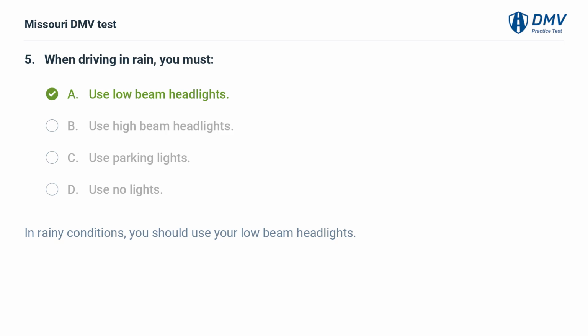A. Use low beam headlights. In rainy conditions, you should use your low beam headlights.